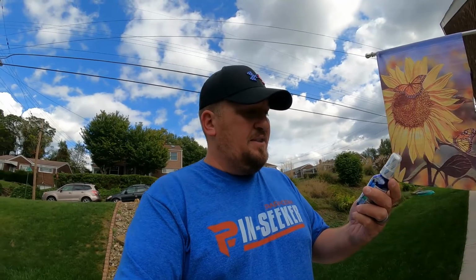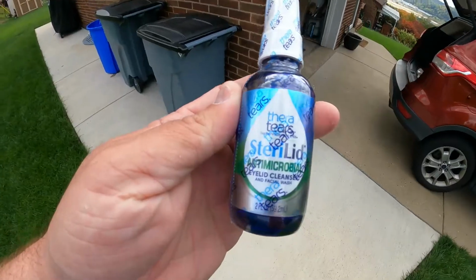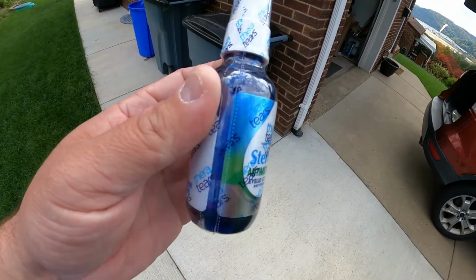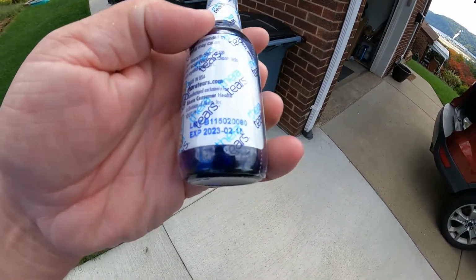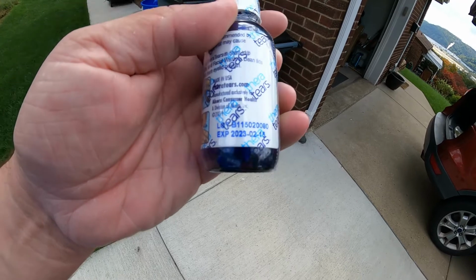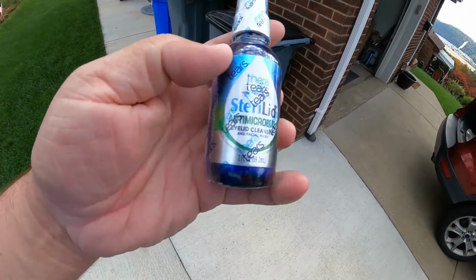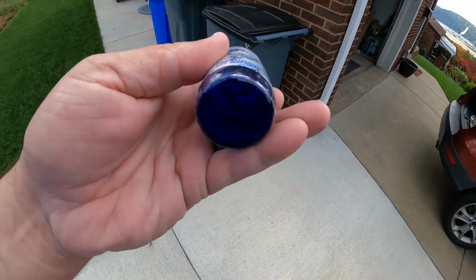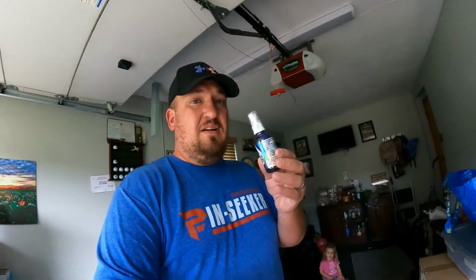But I picked up this TheraTears Sterilid eyelid cleanser. Really, really odd thing to find. But everything's brand new sealed. I did find an expiration date on it. I thought, oh yeah, expires 2/15 of 2023. I actually didn't look this up yet because part of me thinks it went with a set, but maybe not. But we're gonna look it up. Actually, I'm gonna look it up right now. It looks like it goes for about 15 bucks for this little bottle. So good little profit there once it sells.